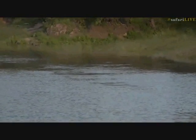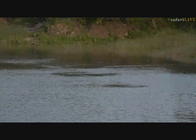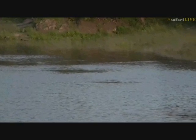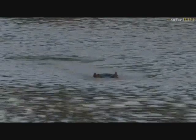And where am I looking for? My birds. And I am on 26 bird species for the March bird list. And I'm sure we should be able to add one or two. Hello, hippos. I'll read through the birds quickly while the hippos move towards us.